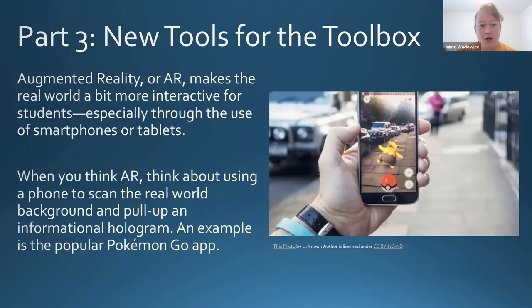So let's talk about augmented reality first. Augmented reality, or AR, utilizes a device like a smartphone or a tablet, and it makes the real world a little bit more interactive for students. So a good example that you may or may not be familiar with is the popular Pokemon Go.